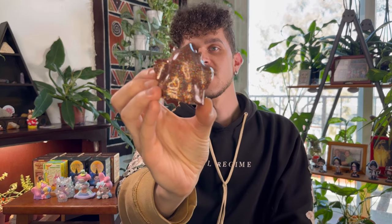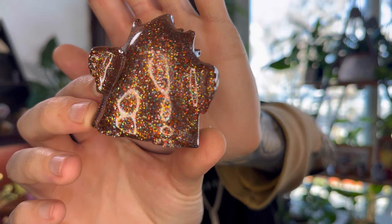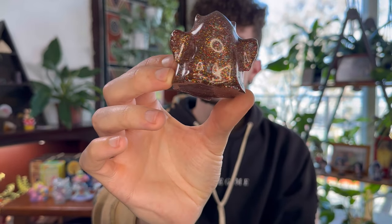Whoa. What in the world? Oh. We got some, like, glitter poop. It's like brown rainbow glitter. This is so crazy. This is not what I was expecting. I forgot that this is even a possibility. This is so strange. You can't even see its face. I can feel its little beady eyes. I can feel the texture of it.